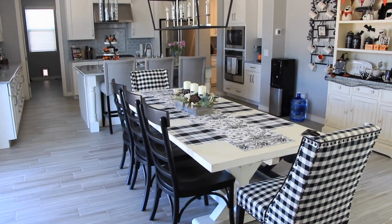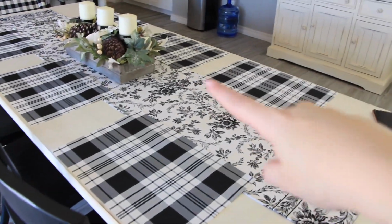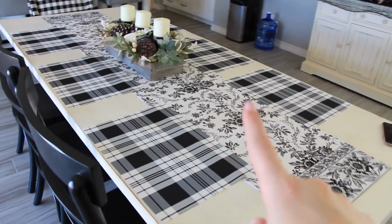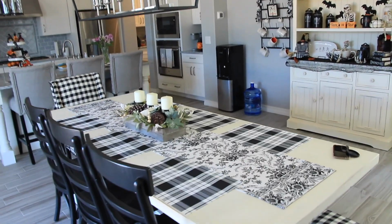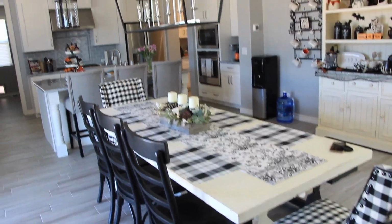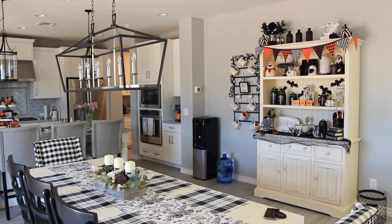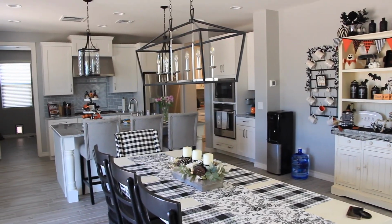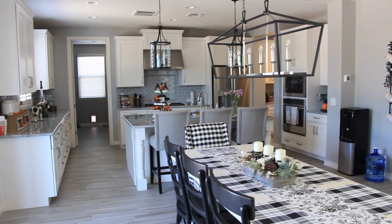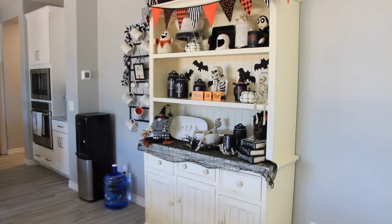But not much has changed on the tablescape here, except I took down all the pumpkins that were lining here. I might put some little jack-o'-lantern like orange pumpkins across here just to match what's going on the hutch here. But for now, it's just more simplistic. Like I told you guys earlier in the front entryway, besides the hutch, because the hutch is dramatically Halloween, the touches of Halloween throughout the house are pretty simplistic. So let's go ahead and move over to the hutch here.